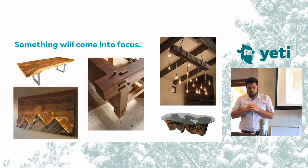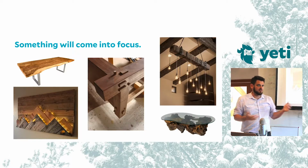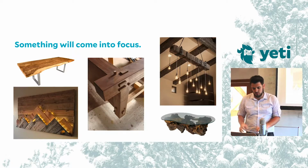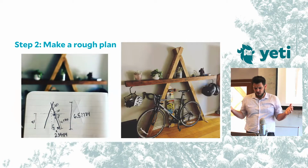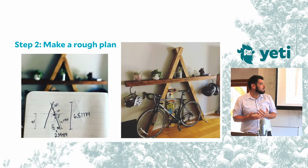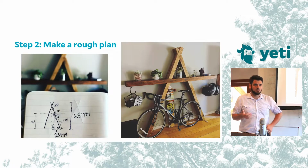But these all started out with probably 100 different pins. And then as I found the different materials, we do it. And I work with reclaimed wood a lot. So you don't know exactly what you're going to get when you go to a lumberyard. Usually I'll have a fairly rough idea of something that I want to build, and then as I start sourcing materials, I'll figure that out.